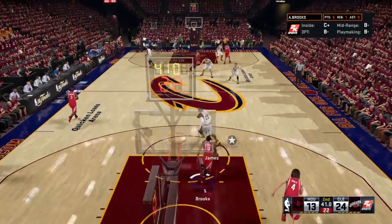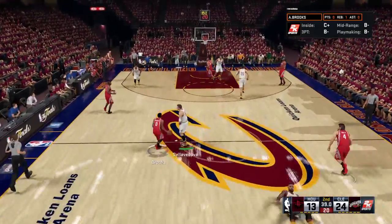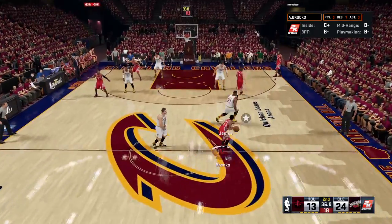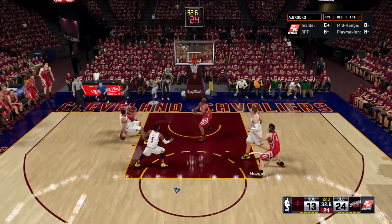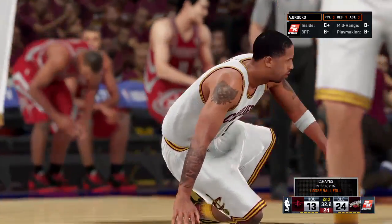Here's James. Good. James has got the lead up to 11 now for the Cavs. Almost uncontested. I mean, it's nice to be able to add to the lead without having to really work for it. Clark, some tough offensive sets. They want to turn it around. Yeah, they need a basket just to regain some momentum here, Kevin.